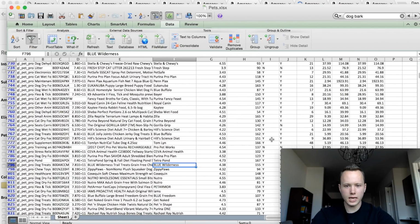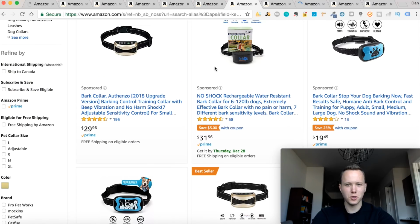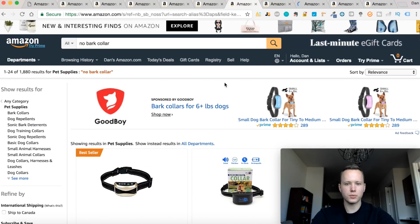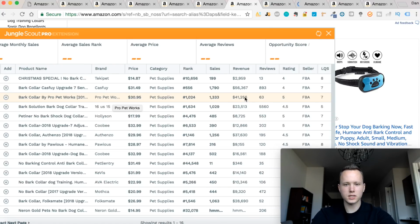And I went ahead and limited the reviews to 128 or like 180 or something like that. And I scrolled down, looking for private labelers. Then I found this Pro Pet Works thing, and it's a no bark collar. Apparently it's a dog bark collar for small, medium, and large dogs. Humane vibration collar, so you want to make sure you sell humane stuff, right? But yeah, I searched up no bark collar, and then I opened up Jungle Scout, and this one was the killer right here.